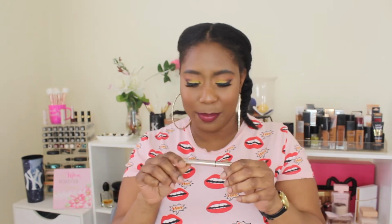Speaking of Fenty Beauty, one thing I do want to recommend is their fly liner. It is the eyeliner that I used to line my eyes today.